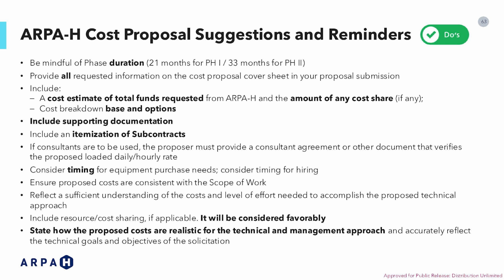What we do mean here is that we do want to fully understand what resources you're pulling from to accomplish this work. So just make sure that the cost should be realistic and match the work being provided. Cost should be reflective of what you're being asked to do.